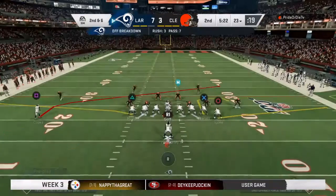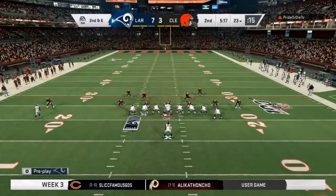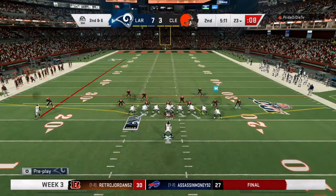The run got 4. Now they deal with a 2nd and 6. Tiger. Tiger. 51, Mike 51. Hey, come on out here. Come get some. Hey, wahoo.